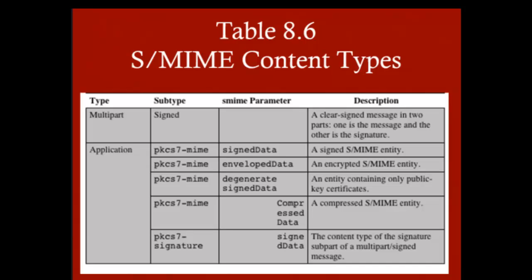So here's a table of S/MIME content types. S/MIME makes use of a number of new MIME content types, which are shown in the table. All of the new application types use the designation PKCS. This refers to a set of public key cryptographic specifications used by RSA Laboratories and made available for the S/MIME effort.